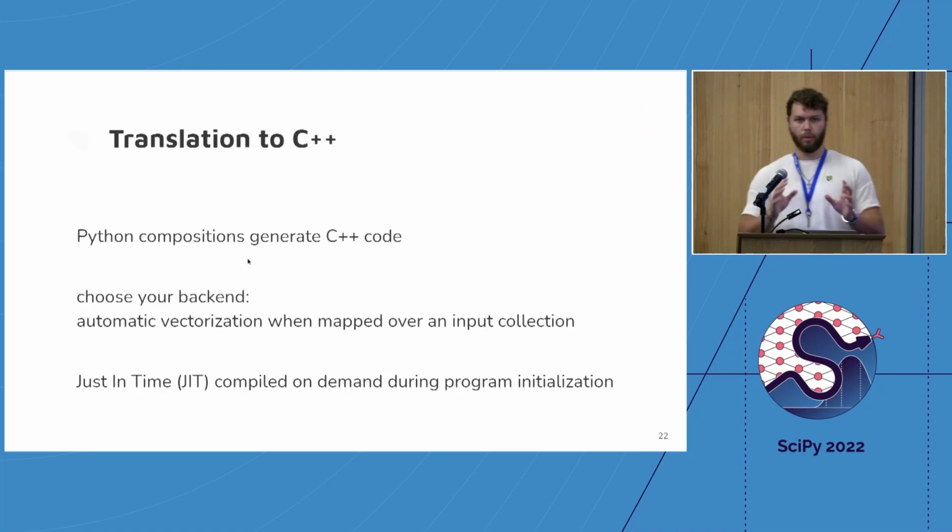Now, these Python compositions will generate C++ code where you can choose your backend. As you have seen, they are all templated. So if you want, you can run them in a vectorized mode. We always map these selections over a collection of particles, right, to select them. So anything you can do at the same time over 8 particles at once, for instance, and then use an AVX instruction to speed up your thing. And everything that people build anew, that people change in the default code base, will be just-in-time compiled, on demand during the initialization of our program.